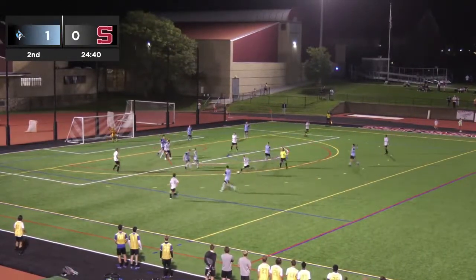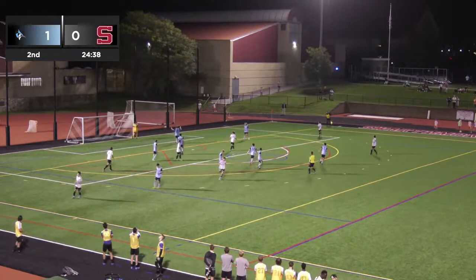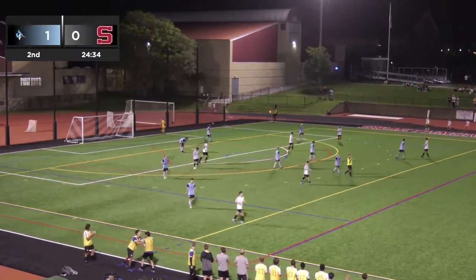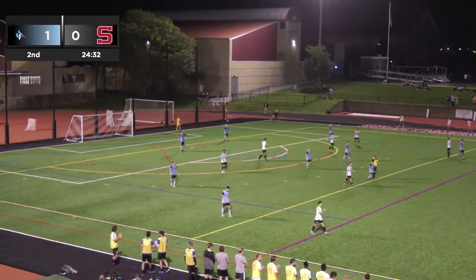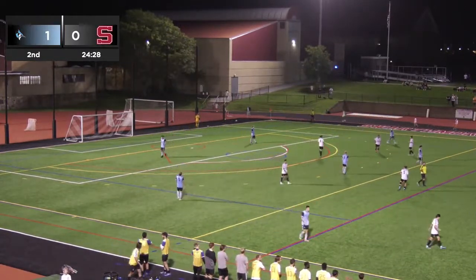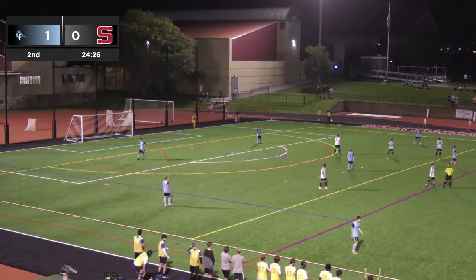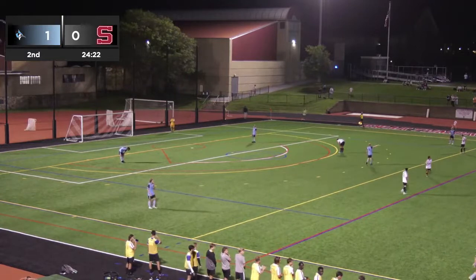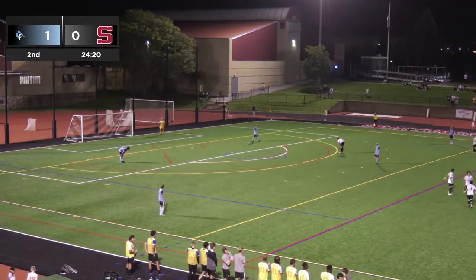Too much air on it. And a crack by number 5, but wide on the shot by Heck. Got a couple of subs coming in. That is number 3, Sam Martin, comes in for the Blue Jays, and number 6, Dean Chong, for Swarthmore.